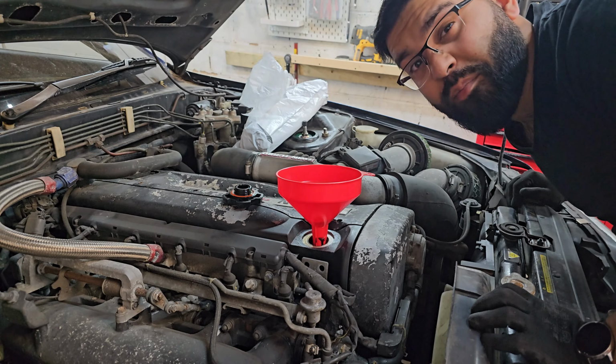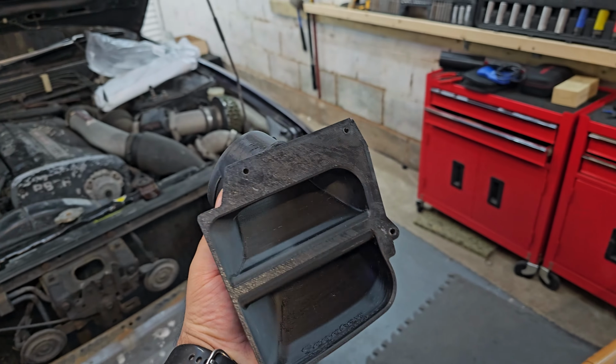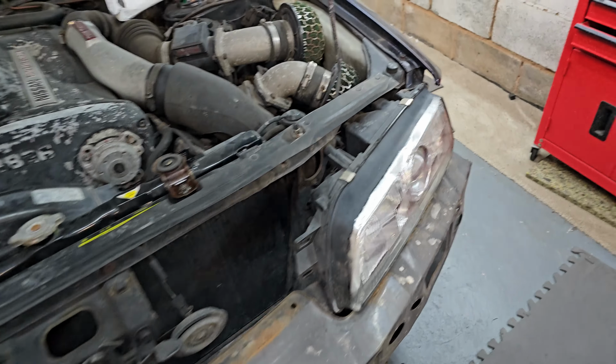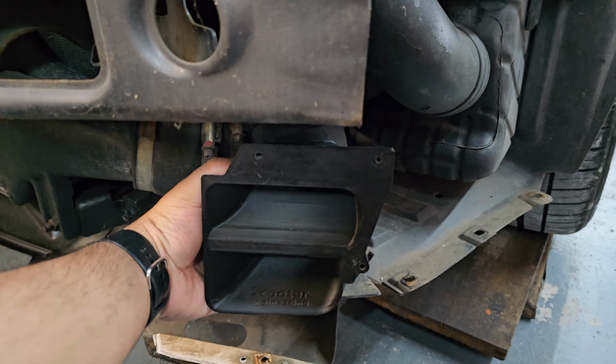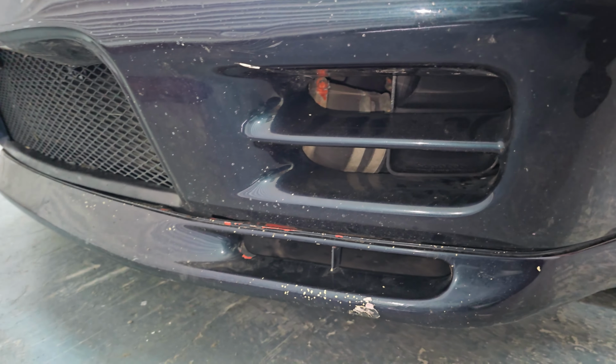I'm gonna do this boring part now of checking over the oil, making sure nothing's dripped, and the ram air intake, which I feel like has helped. This is in essence the air duct that I am going to be fitting onto my 32. So it basically sits around here with the original front bumper. The torch on, you can see this air duct, it sits just there.